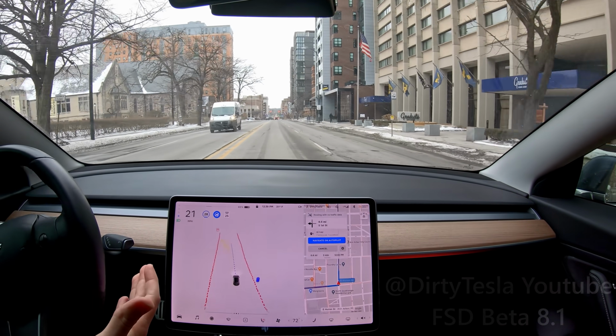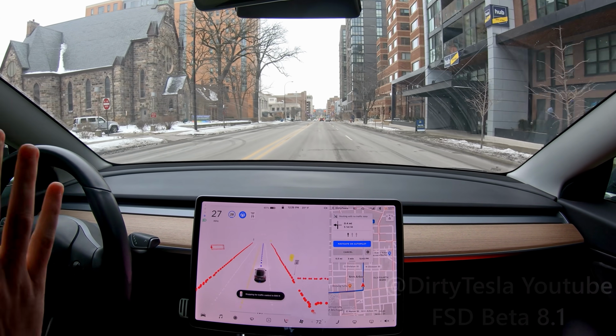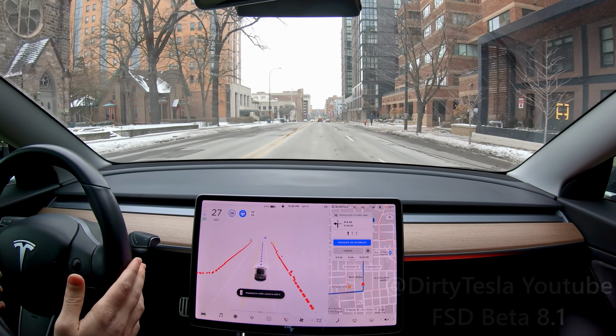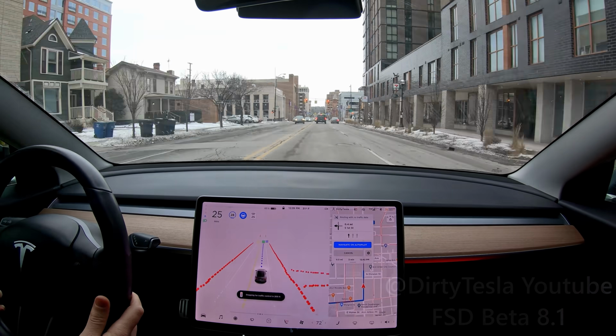Just sails right through that green light. It sees there's no cross traffic. I hope there wasn't any. So it just kind of went right through that left turn pretty naturally, besides going a little bit too far to the left, but it did correct itself.